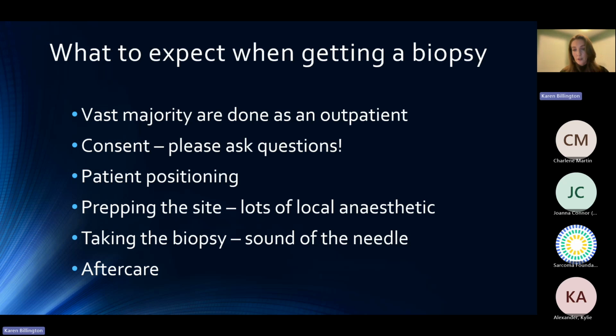With any procedure, once you cut the skin, there's always a tiny, tiny risk of infection and a tiny, tiny risk of bleeding, but we can always manage those if and when they happen. It's like 1 in 1,000 for infection. And then the bleeding risk will depend on where we are in the body.